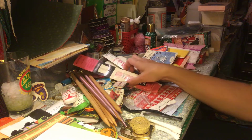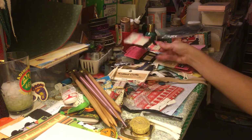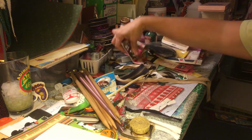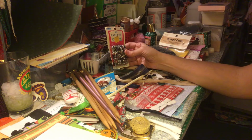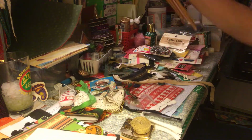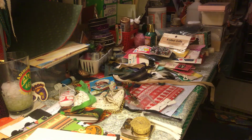Snaps, zippers, knitted cuffs, eyelets, all different colored ones, like that. I have plenty of knitting needles. Oh my God, I have plenty of knitting needles. I do not need those.